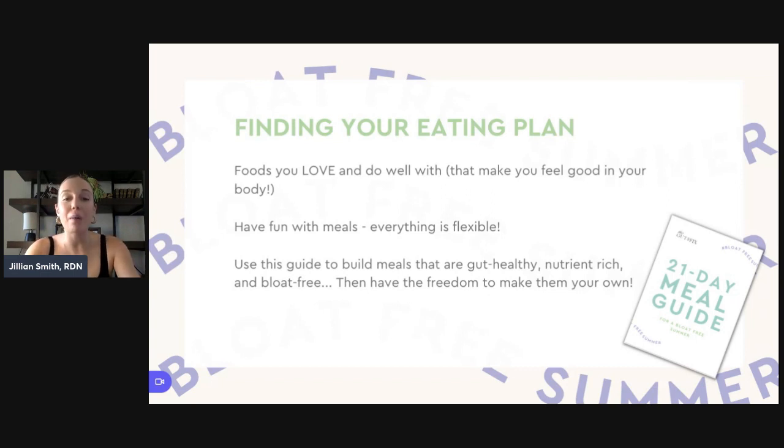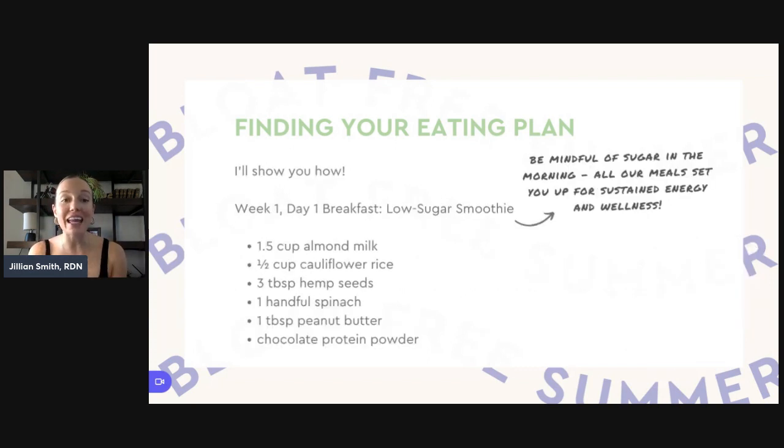Use this guide to help build meals that are gut healthy and nutrient rich and bloat-free, but then have the freedom to make them your own. Throughout this entire guide, I'm going to show you here on the next slide, I help walk you through how you can really make these meals your own, depending on what you have on hand in your pantry, depending on your preference, depending on your family's preference. You can really have the flexibility to modify it as you'd like. So I'll show you how to do this. We'll do an example.